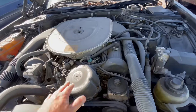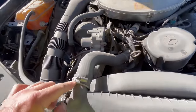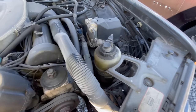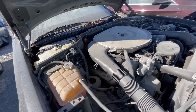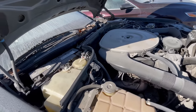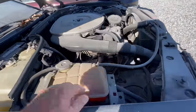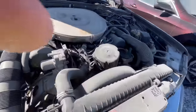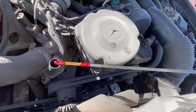Yes! Distributor. Hoses look good. Well, they've been around for a while. The belts look okay. There's your rear SLS self-leveling system fluid. You've got the battery, a Superstart battery right here. We have orange coolant there. Do we have oil? And it doesn't even look that bad.